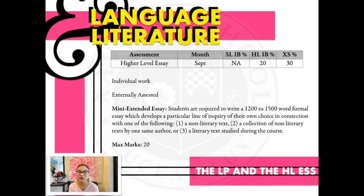And lastly, for you HL students, do note the HL essay amounts to 30% of your marks for the semester. If you need to read up on the details of this particular assessment, do hit pause. If you're not HL, move on ahead, move forward.